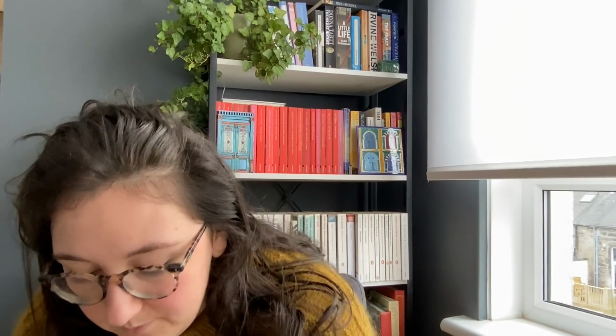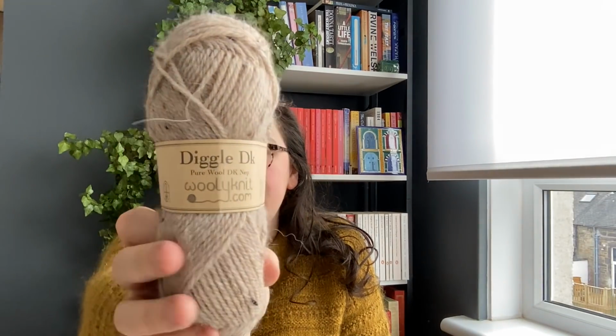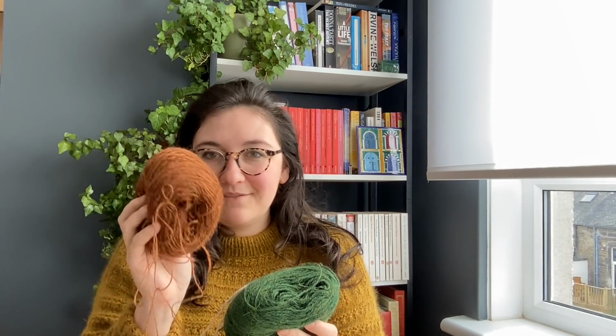I'm using more Woolyknit. Actually, the Mallard was gifted, I should have said that. The first sweater, the blue yarn from Woolyknit, was gifted as part of the Kona Long. Everything else I just bought because I'm obsessed with them. As the background colour, I'm using the Diggle DK, which is 122 meters per 50 grams. I originally bought quite a lot of this yarn and I bought contrast colours, but I didn't like how they knit up. They were very primary colours, like a red and a yellow and a green, and I just didn't like it. So I'm using the 4-ply held double. This is the Celtic green and this is cinnamon. Cinnamon's like the all-time best colour.